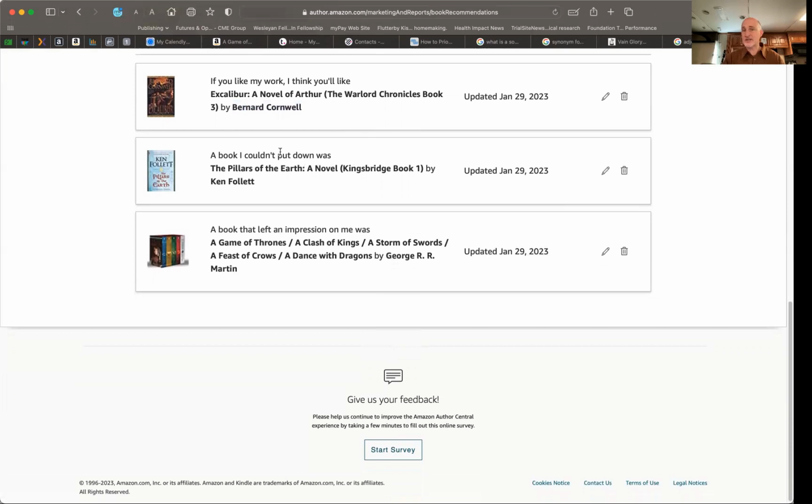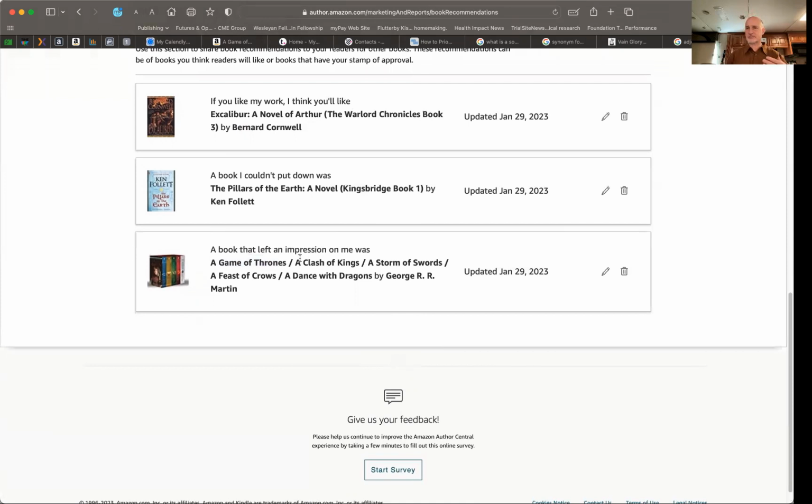I picked another book, similar reasons, Pillars of the Earth, and that's the first in the Kingsbridge series by Ken Follett. And then finally, my book, it could be historical fiction, it can be historical fantasy, kind of on the borderline there. So A Game of Thrones by George R.R. Martin. So this can do a couple of things.